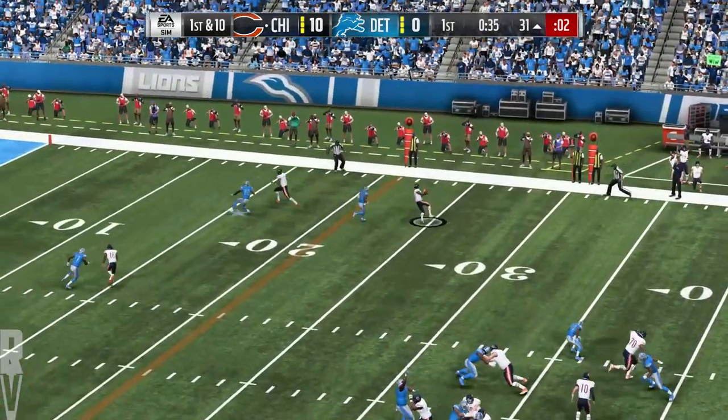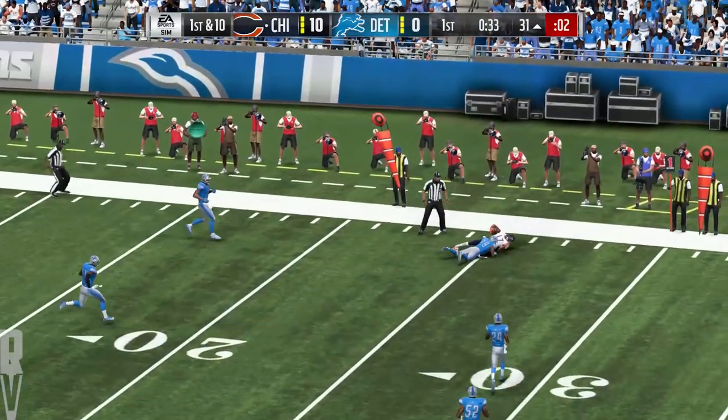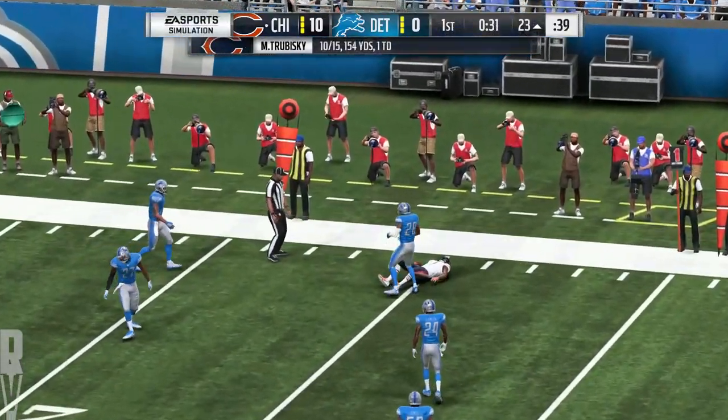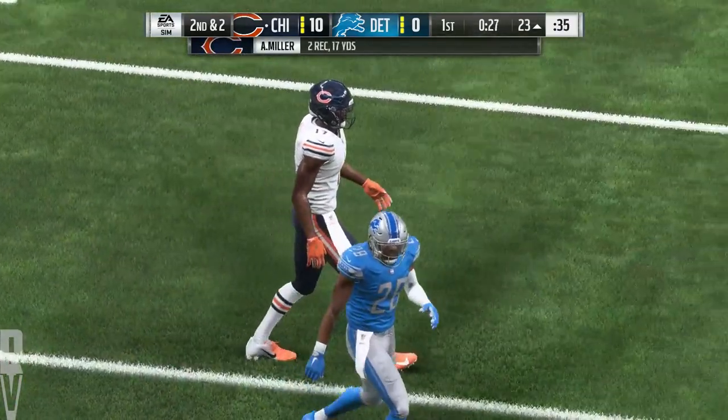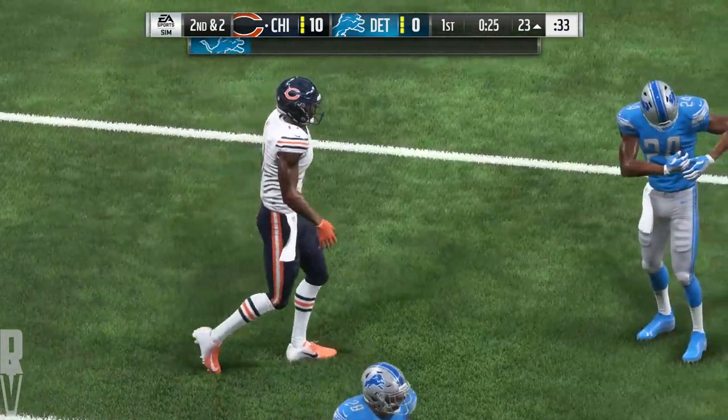Now Trubisky to throw. Throwing the out route and complete. That's Miller. And he'll go down here right around the 23-yard line. A good pickup there. 8 yards on the first down completion.